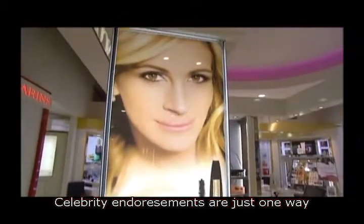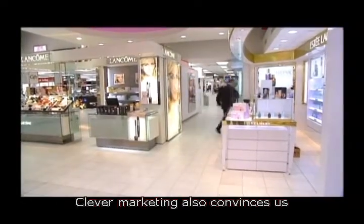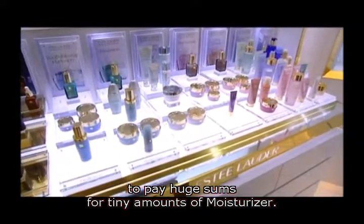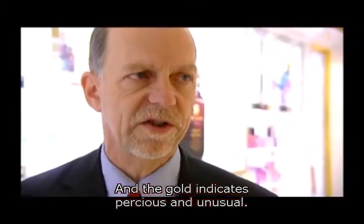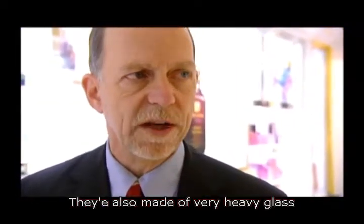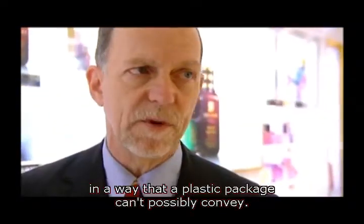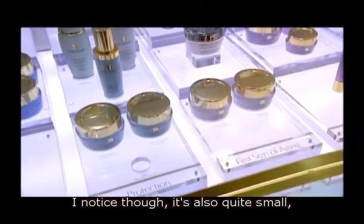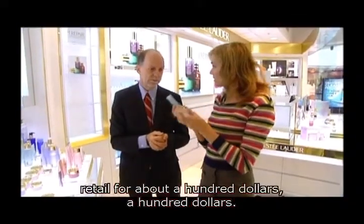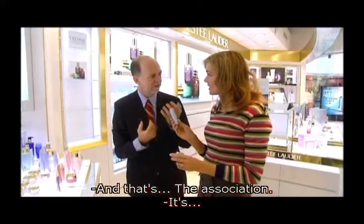Celebrity endorsements are just one way to get us to shell out for a premium product. Clever marketing also convinces us to pay huge sums for tiny amounts of moisturiser. Well, the first thing we see is a large gold top, and the gold indicates precious and unusual. They're also made of very heavy glass, which has got a feel to it in a way that a plastic package can't possibly convey. I noticed though it's also quite small and expensive. These both retail for about $100. But you get what you pay for, and that's the association.